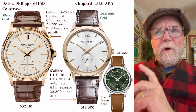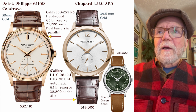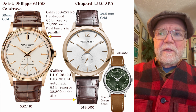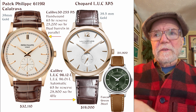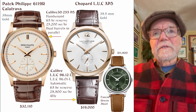Now, one of the Chopard LUC XPs is called the Forest Green. The Chopard LUC Forest Green. Same exact watch, except it's got a forest green dial and a steel case. So it's significantly less at $11,800, something that you might want to consider.